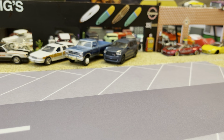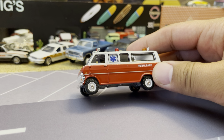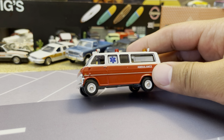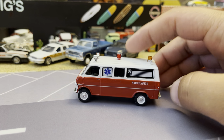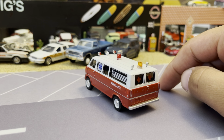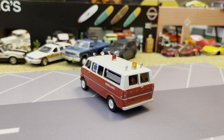This is a 70, so it's towards the end of this body style. I believe 71, 2, or 3, somewhere in there. I remember I used to know it pretty well. Two wheelbases. And then again, this was the first body style where they were able to put a V8 in it, so they put the 302 as an option. This probably would have been a 1-ton van being an ambulance.